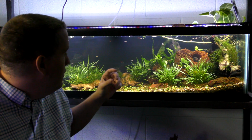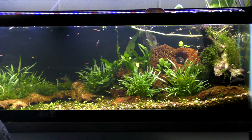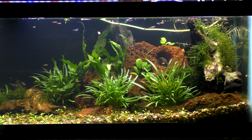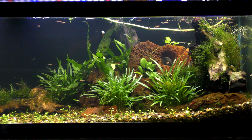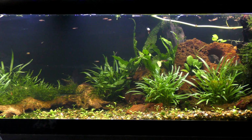You can see one moving. These aren't even fully colored up yet. We just got them in the store in the display tank. We've got 100 of them. This is a 33 long, but you can still do nano fish even in tanks that aren't necessarily small. They look really cool. It just puts scale to everything. But yeah, number 1, Brigitei rasbora. Get yourself some. You'll love them. I promise you.